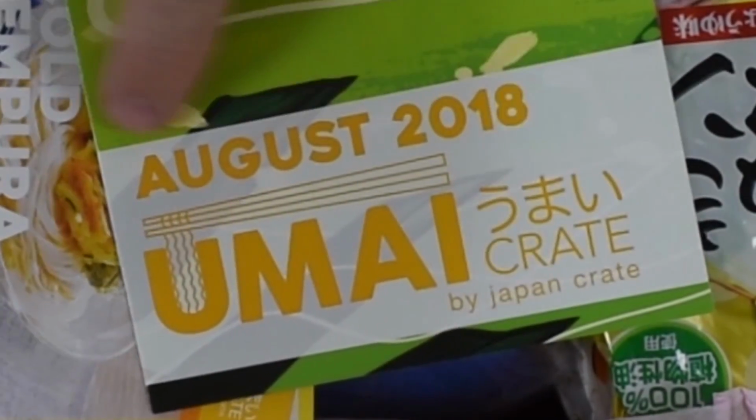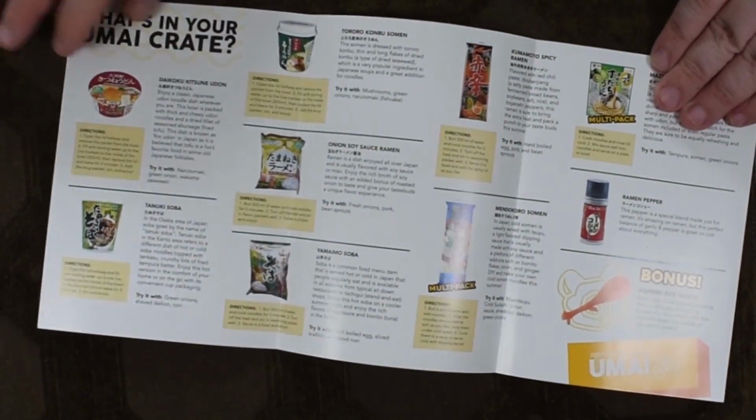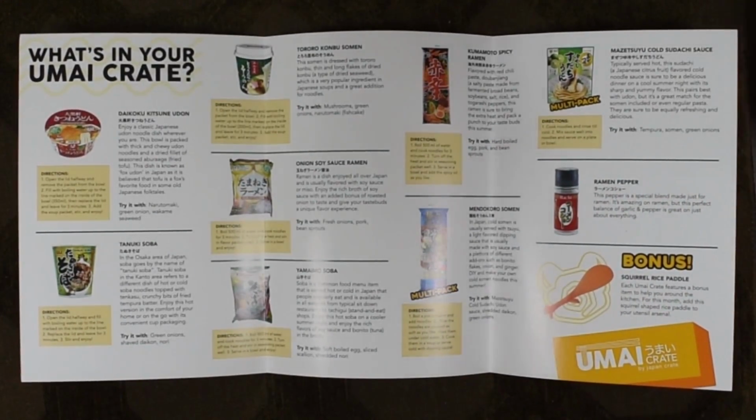See, right there, August. So this handy dandy pamphlet gives you information about each variety, little bonus things, junk like that. It's really helpful, especially if you don't know all the ins and outs of instant noodles in Japan. There's a lot of different ways that you can prepare these things, so it's always good to have a little bit of help with the directions.